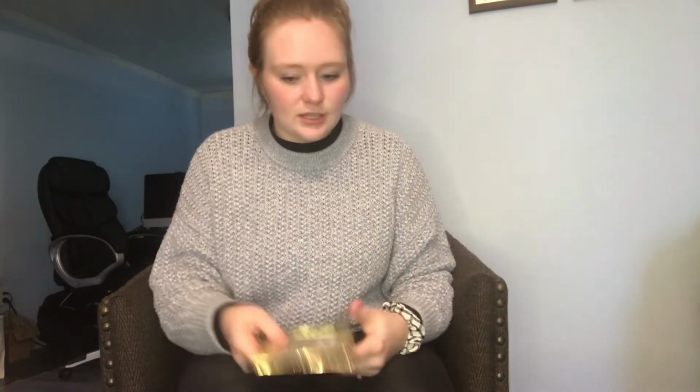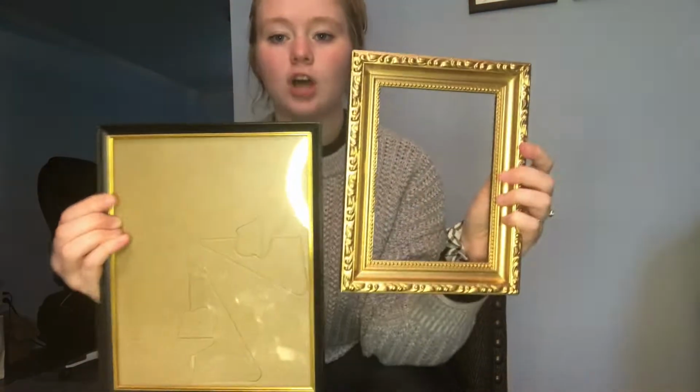I don't want to recreate that thing. It's just that's my style. I like that. I'm drawn to those things. So a lot of the ornate gold ones, some black, some pretty wood ones. So I thought that these were literally so perfect for recreating that gallery wall.